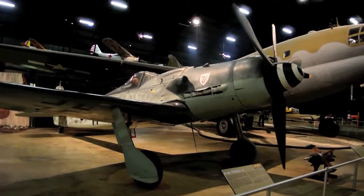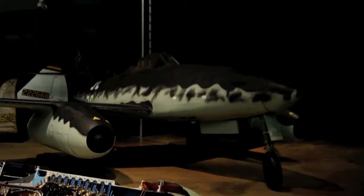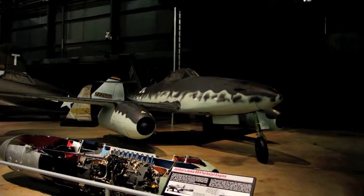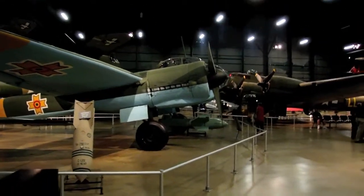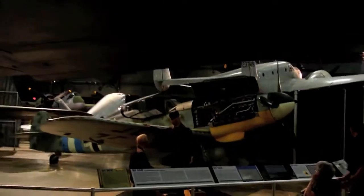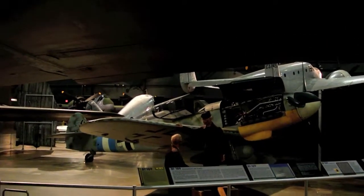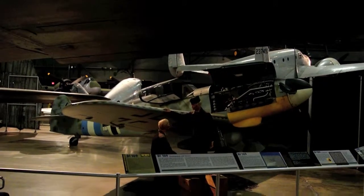Now in the German aircraft area, we've got a Focke-Wulf FW-190, and we have here a Messerschmitt ME-262, which I think is on loan more or less permanently from the Smithsonian. And I think that's a Ju-88, Junkers, or Junkers, however you want to pronounce it. As well as we have over here a BF-109 or ME-109, whatever you want to call it. Again, I think this may be on loan from the Smithsonian, but nevertheless, still some fairly rare aircraft.